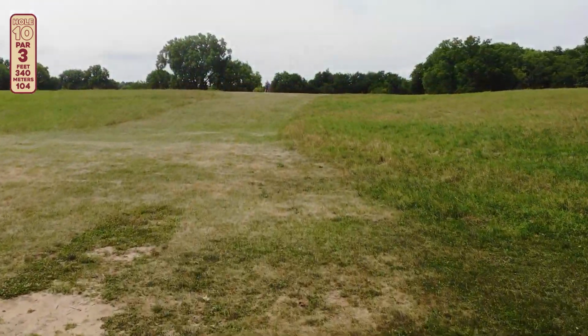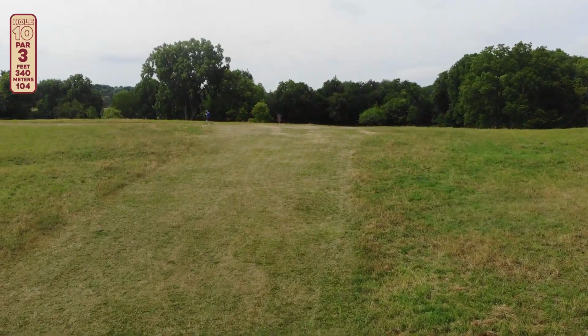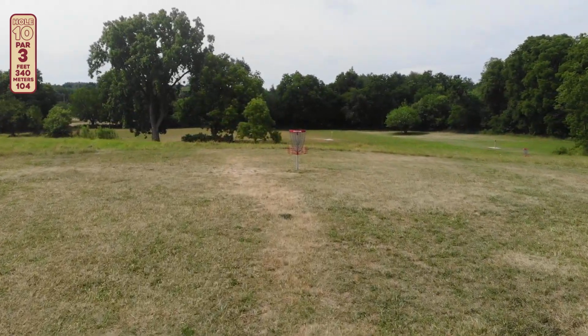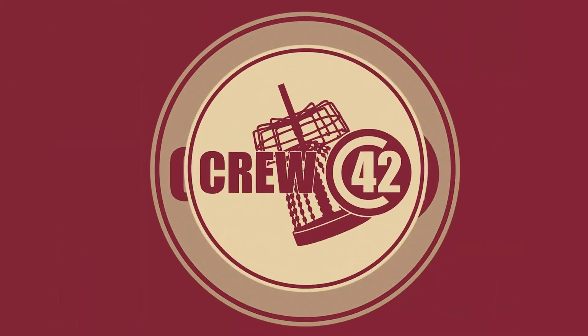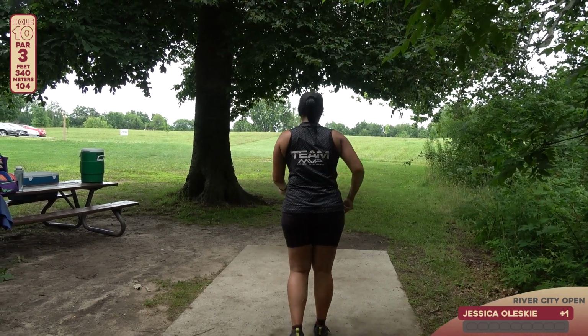Starting out with hole 10, par 3, 340 feet. This one is similar to hole 8 where it's slightly uphill. Actually, this one's a lot more uphill, and you really have to pump one out here to get close to the basket. Anywhere left or right, you're going to have a good look. It's kind of easy to get par on this hole, but you just want to pump one out as far as you can.